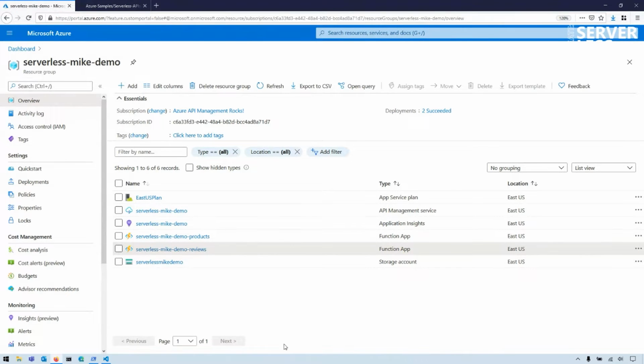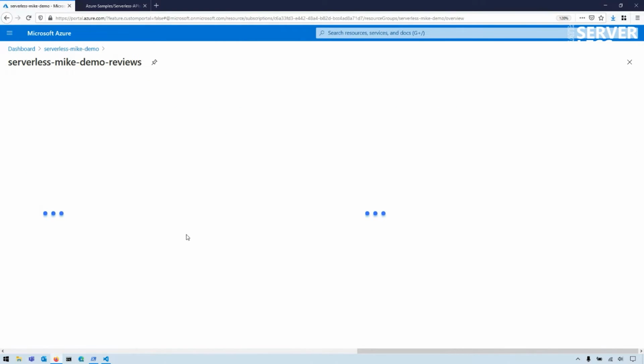So I already have all of my Azure resources provisioned in the Azure portal. And I have two function apps. I have one application insights resource, and I have one API management resource. One of the function apps is already imported into API management, but I want to import the other one.